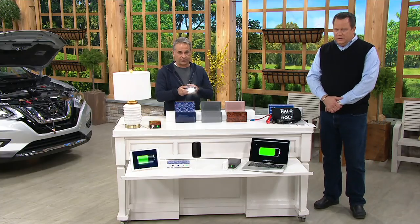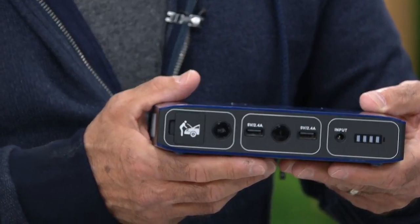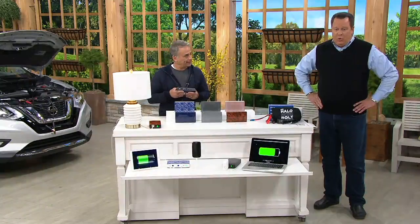And remember, you've got the emergency light. One last thing, two USB hubs right here. And believe it or not, when you plug a device into USB rather than into the wall, it actually charges the devices faster. So over 1,600 now ordered in this show.